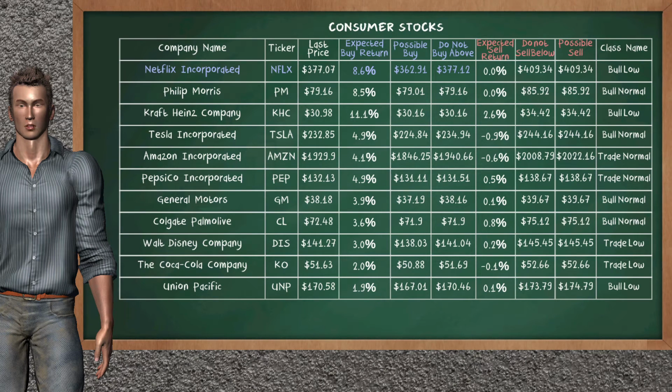Let's look at the stocks table of consumer sector. Our analysis is based on the stocks that have the highest rating for buying or selling. There is a weak opportunity to buy Netflix Incorporated. You can observe, it has an expected buy return of 8.6%. You may buy it at a maximum price of $377.12, but we expect a possible buy price of $362.91. Our analysis does not list a top opportunity to sell.